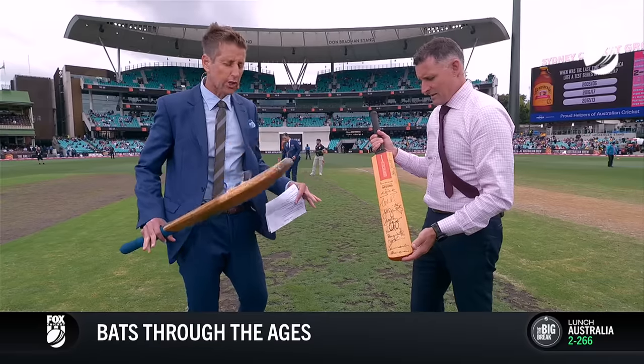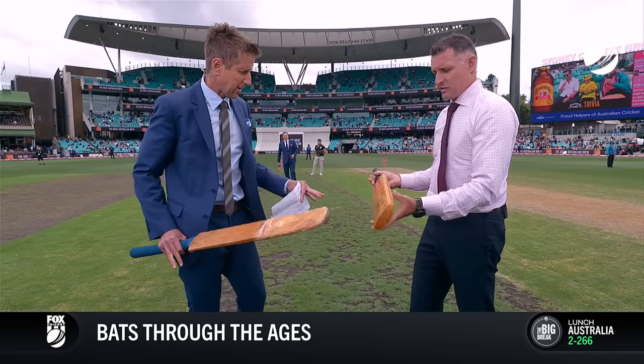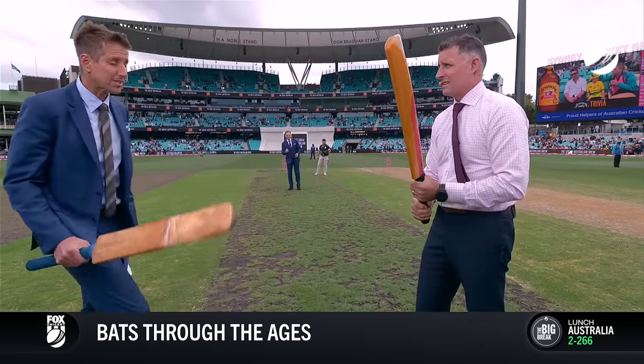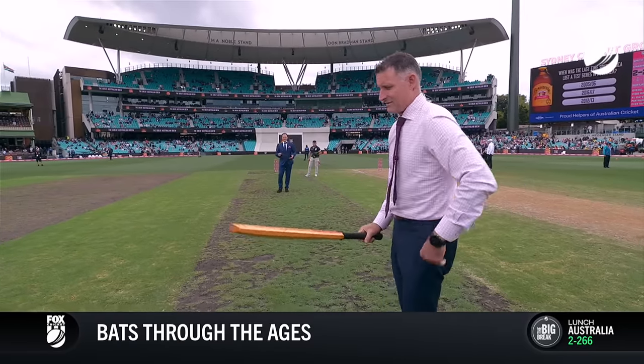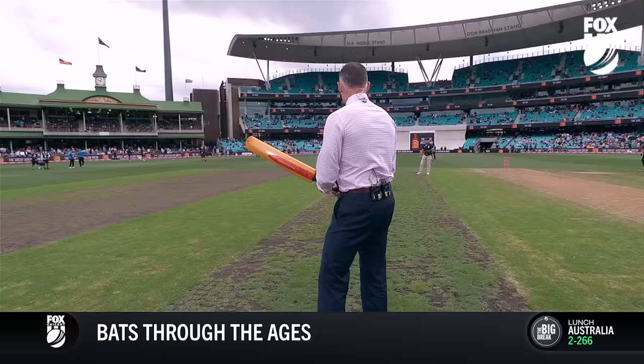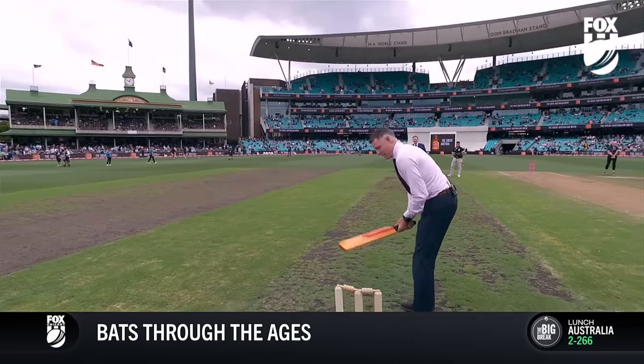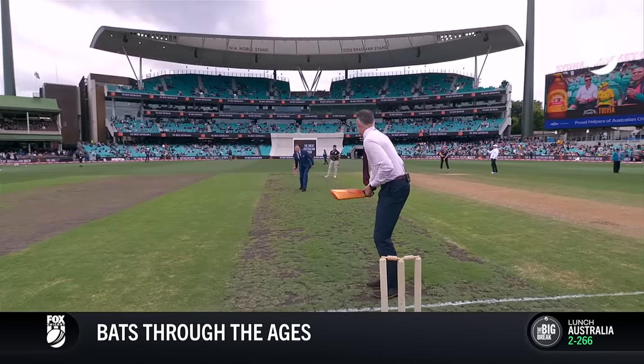So this is an early 1980s bat. This is not going to go anywhere. It's got a lot of autographs on there. Look how thin it is. But so this is the early 1980s. All right, Huss, let's have a go with this one. This is not going anywhere, I don't think. You're actually hitting into the wind too, I reckon, Huss. Yeah, the wind swung around. Huss, you ready? Early 1980s.